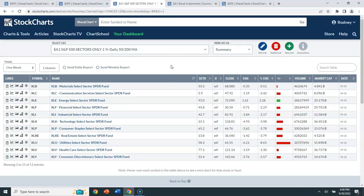But what we're looking at here is the sectors for the S&P 500 for this week, all right? And energy was positive, right? Everything was negative a week ago, but energy at least was positive this week, up 2.28%. But you can see the other 10 sectors of the S&P 500. Remember, there's 11 sectors in the S&P 500. The other 10 sectors were negative for the week.